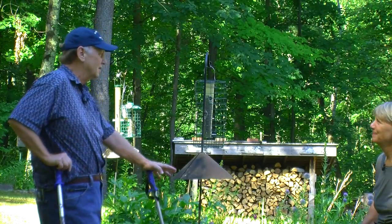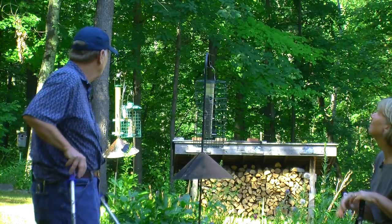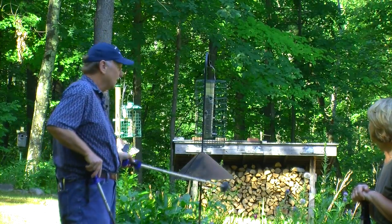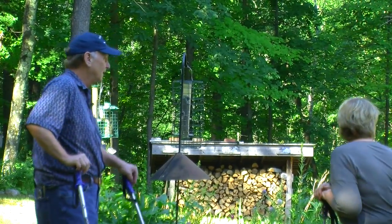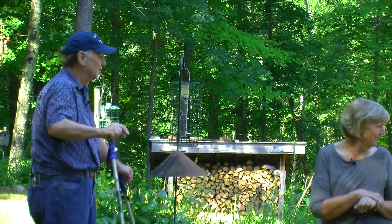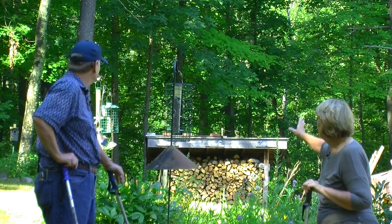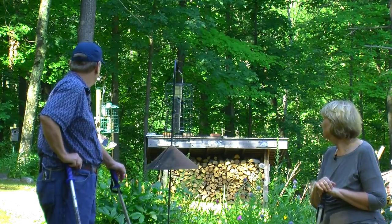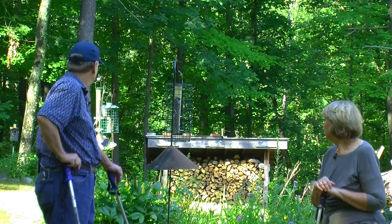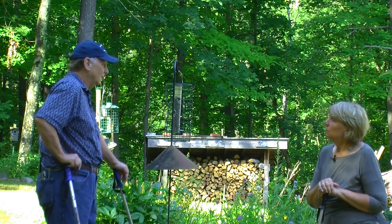I'm always in a constant fight with the squirrels to keep them off the feeders. That's why I have these things here, and they're moderately successful. More chipmunks over there. And then you have the cage around the tube feeders, which makes it kind of safe for just the small birds to get in and keep the squirrels out.